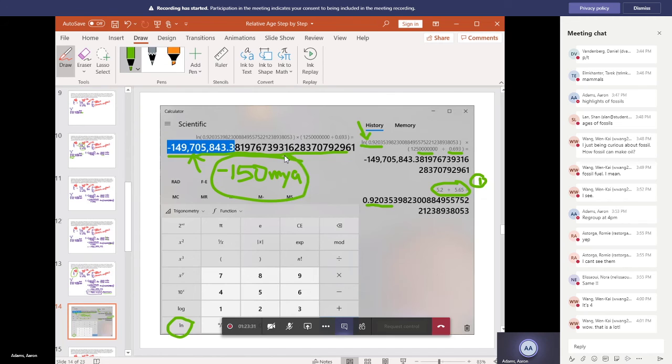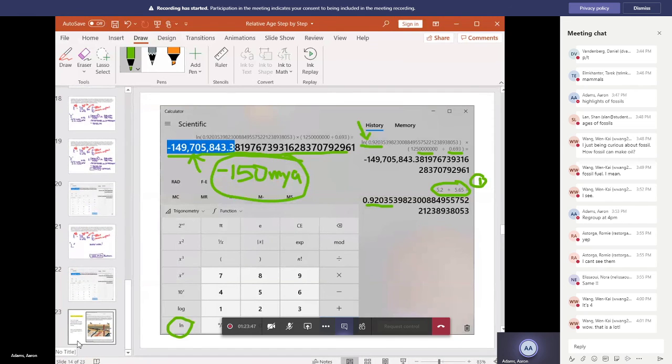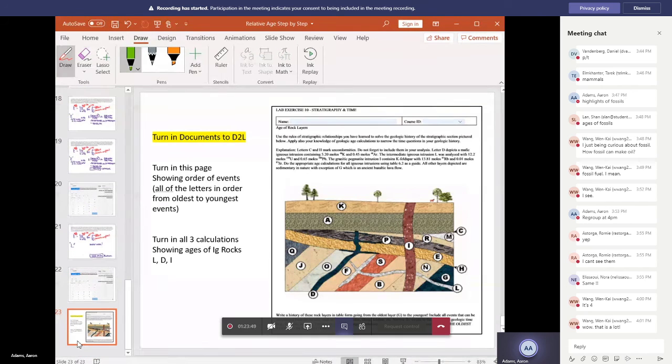Just like that. So I've just talked through a long explanation, but the punching of the buttons is really just a matter of a few seconds. Okay, but I want you to see how the organization goes. So let me just jump ahead to the end here, and then we'll see if there's some questions. So this is what you're going to turn into D2L.